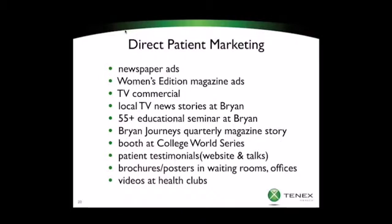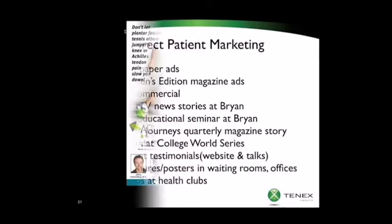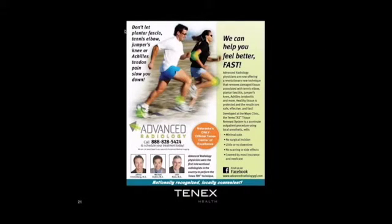And then we also have brochures and posters that are in all our waiting rooms, and we give those out to the offices that we visit. And then the last thing we tried was videos in some local health clubs. This is just an example of our Tenex ad that we used in the newspaper. We currently use it in the newspaper and the Women's Edition magazine.